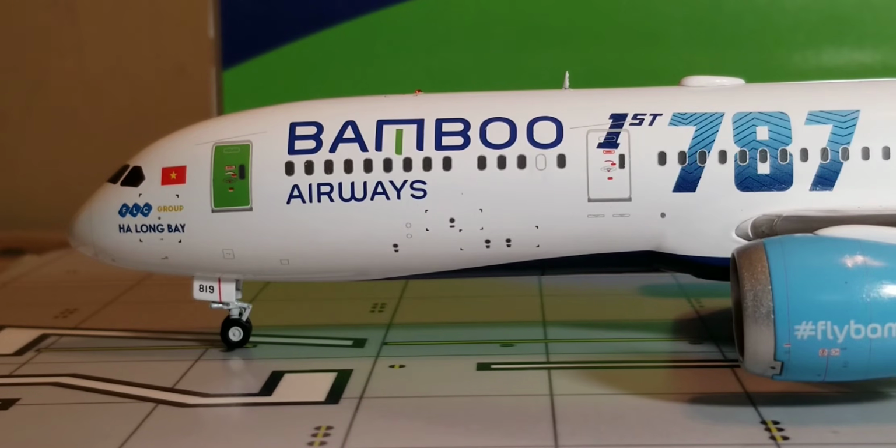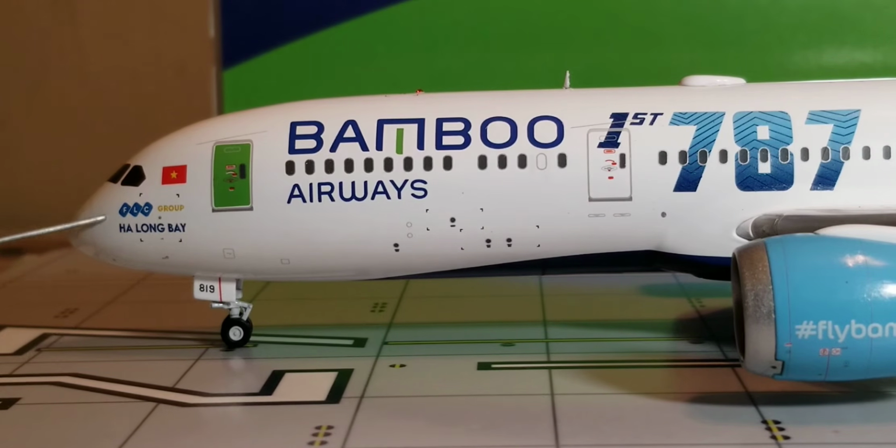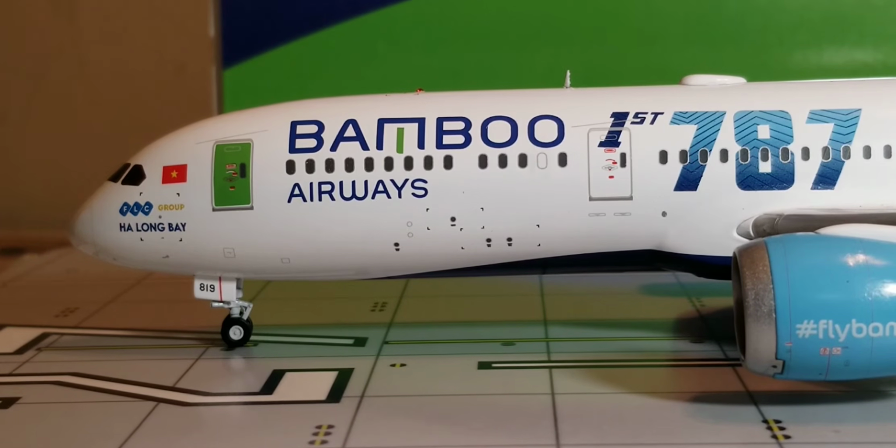And then right below the Vietnamese flag decal is the FLC Group decal, which is this decal you're looking at right here. The FLC Group is the parent company as well as the actual owner of Bamboo Airways. It is also one of the largest corporations in Vietnam, founded in 2001, a multi-industrial conglomerate with a wide range of diversified business activities in real estate, construction, hospitality, finance, mining, as well as aviation, whose global headquarters is located in the Cau Giay district of Hanoi, Vietnam.